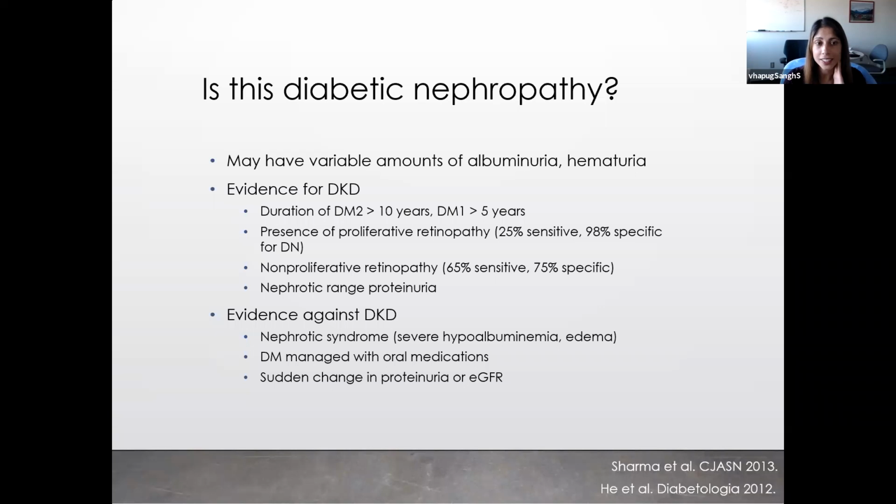Evidence against diabetic kidney disease is nephrotic syndrome. So if you have severe hypoalbuminemia and edema, which seems to be related to your kidney disease, that shouldn't really happen in diabetes. It can in about 10% of cases, but it is very atypical. If your diabetes is just managed with orals and no insulin, it means your exposure to hyperglycemia is probably pretty low, and we wouldn't expect a lot of diabetic changes in the kidney. And then if you have a sudden change in proteinuria or eGFR, so instead of having nothing forever or a lot forever, or just a slow increase in proteinuria, if you're at 25 milligrams per gram of albuminuria, 25, 35, and then suddenly you go to 2,000, that suggests that some new process is now happening in the kidney.